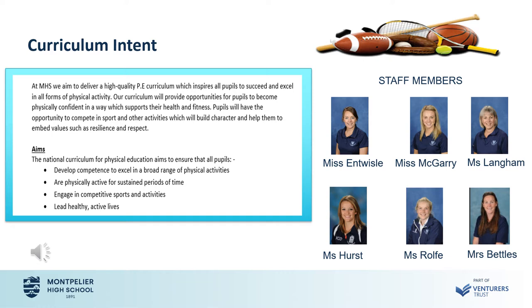The Montpellier High School PE department are dedicated to delivering an active, meaningful curriculum which promotes health and well-being in each student. We believe a high-quality PE curriculum inspires students to succeed and excel in competitive sport, as well as build character and embed values such as resilience and respect. Students will be given the opportunity to develop confidence in performing, leading, coaching and officiating capacities.